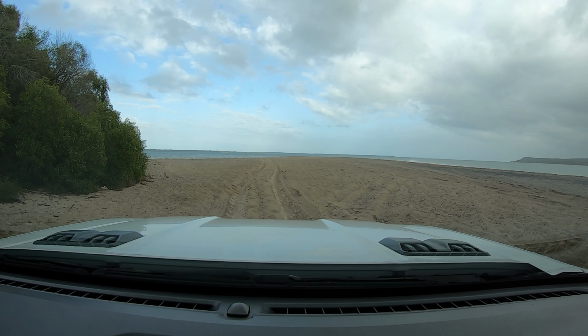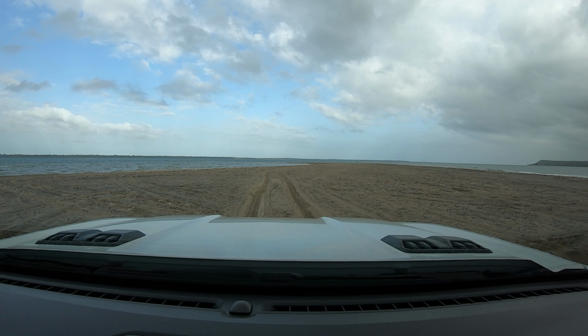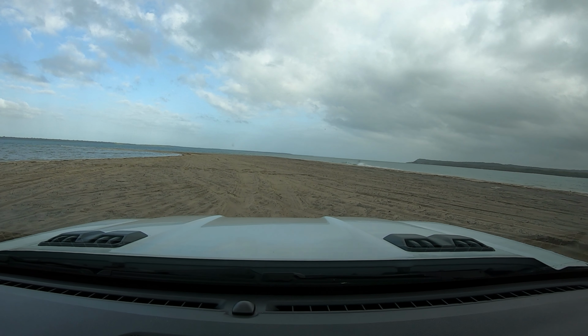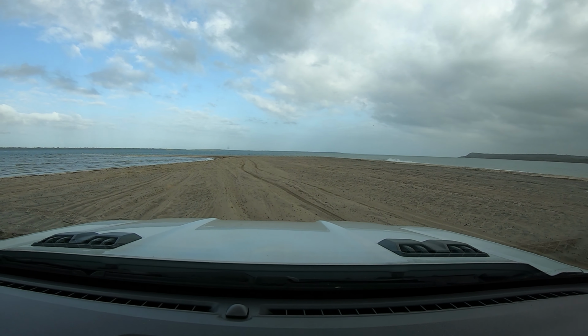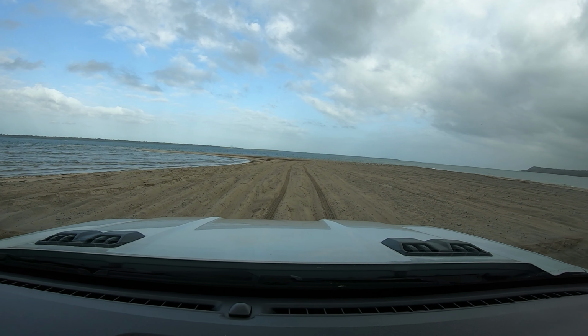Inskip Point, the main entrance to Fraser Island, depending on weather will depend on how soft it is. If it's been hot and the sand's soft and fluffy, 15 PSI will get you across it every day. That's pretty soft. Most important thing to remember with all modern four-wheel drives, make sure you turn off traction control and stability control.